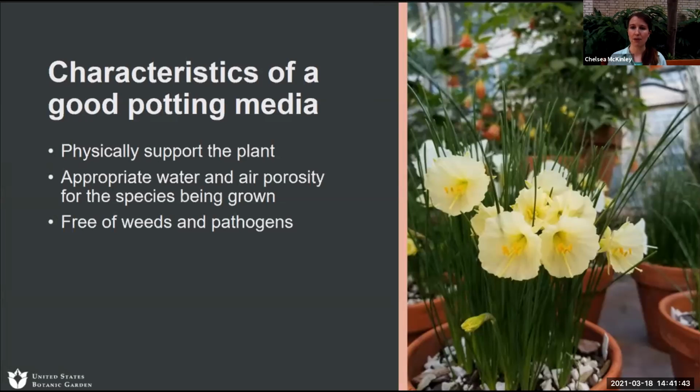If you're growing an epiphyte, so epiphytes don't actually grow in soil out in the wild, they grow up in trees. So they have roots adapted to being exposed to the air. You're gonna want a media that's very chunky, maybe composed of pieces of charcoal or big chunks of composted bark.